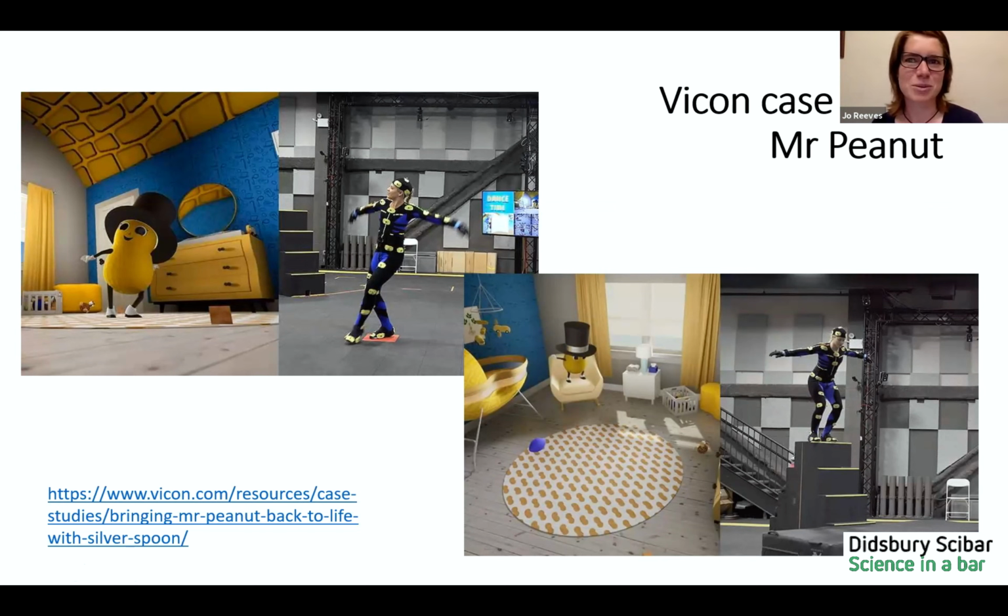So this is an example of a case study from Vicon, which is one of the leading motion capture systems, and they have a lot of case studies on their website. If you were to look them up, they've got examples of gaming and films and research as well. So in this picture, they've got someone dressed in the motion capture suit with the markers on, and they're using it to make a peanut with the top hat and getting him dancing and jumping around the room. So quite different to footwear research, but quite a funny example, I think.